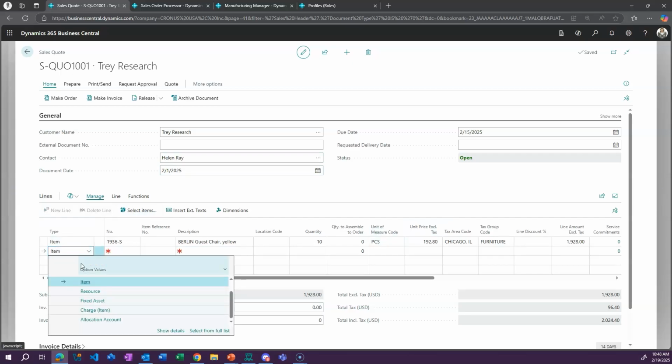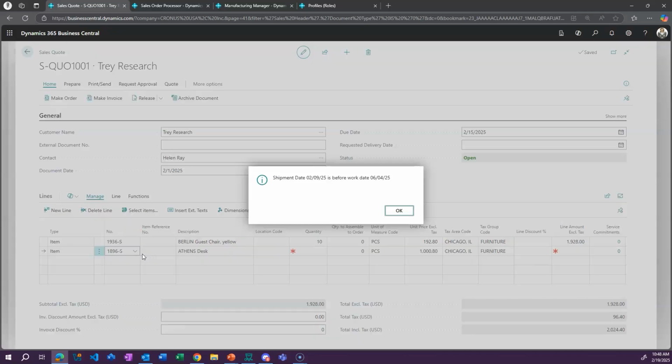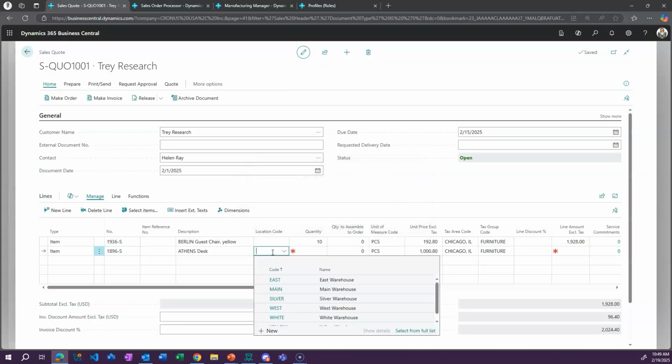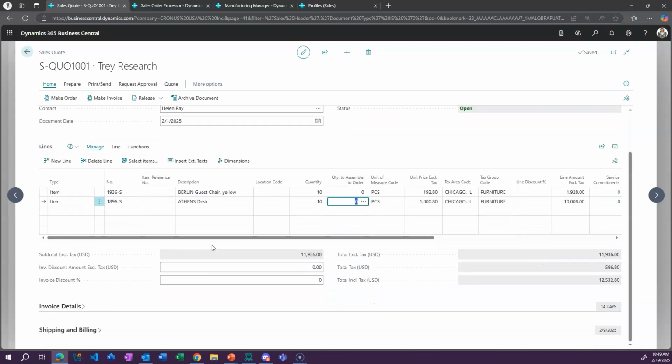So another customer contacts me. They want to buy a different item. They want to buy the Athens desk that we looked at before. It's going to prompt me because I have a shipment date on the order, but the working date that's set up in the system is actually in the future. You can set a working date. This is the date by default you want to use. I could say, we're going to buy 10 chairs. We need 10 desks to go with those 10 chairs. It's automatically going to look up the price of the desk from a pricing lookup that was defined on the item card. It's going to fill in, and you're going to see also that it's calculated a subtotal, taxes.